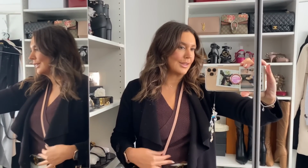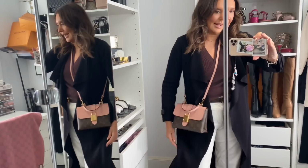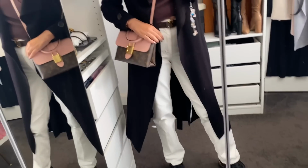I really love this chocolate jumper. It's so nice, the little wrap style. It does come in a white as well, and you probably should try and get it if you can, if it's on sale. I'm sure they'll go on sale soon. And these coatigans are fantastic. But yeah, I love these jeans, really comfortable, and I like that they're not too baggy.